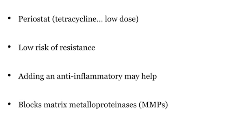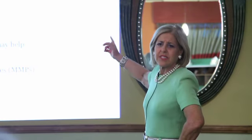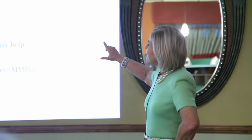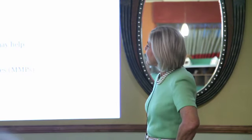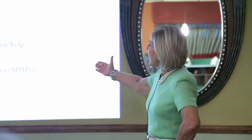So the Periostat is low-dose tetracycline. Do any of you use that? Doxycycline, which is tetracycline, yeah. I don't know if any of you use it. It has a lower risk of resistance, and adding an anti-inflammatory they showed would help, and it actually blocked the metaproteinases, which is, as I understand it, part of that inflammatory stuff that comes from those really bad, yucky bacteria that rest out in your mouth. Go ahead, next.